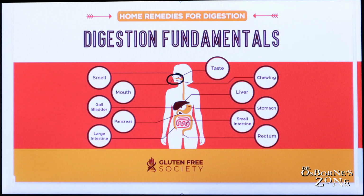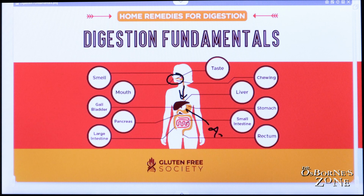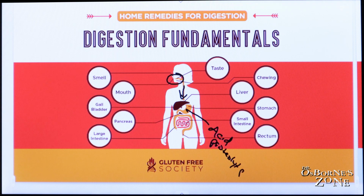These things happen in the mouth, and as we go through the esophagus and hit the stomach, we're now releasing acid, and we're releasing proteolytic enzymes. So these are enzymes that break down proteins. This is where a lot of our protein digestion begins, specifically in the stomach itself, before things are dumped into the small intestine.